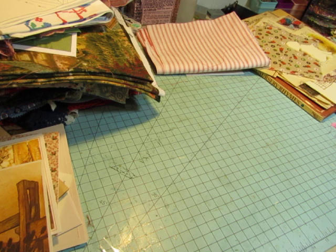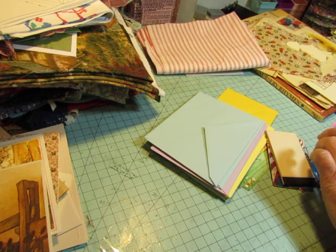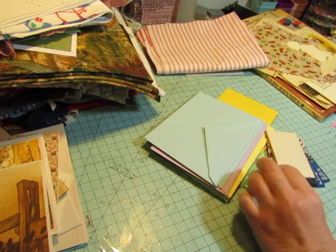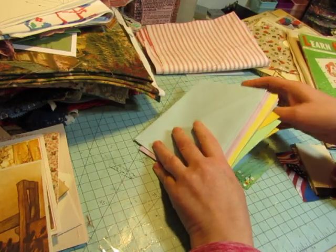We're not done yet. I'll try to get done before my camera shuts off because I don't want to start all over.